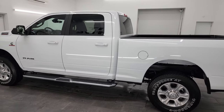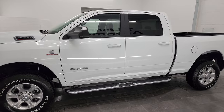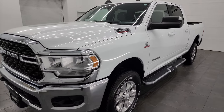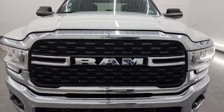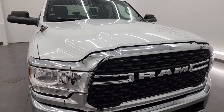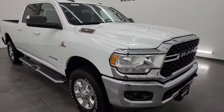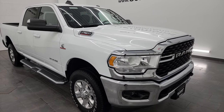This 2022 Ram 2500 has the 6.7 liter Cummins diesel engine. It's paired up with the 6-speed 68RFE automatic transmission. This truck has been fully safetied and inspected by our service shop, has a fresh oil and filter change. All the fluids have been checked and topped off, and it is pretty much perfect all the way around. This truck only has 151 miles on it.